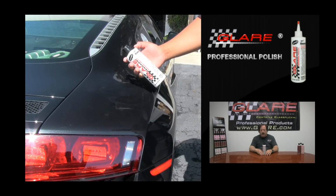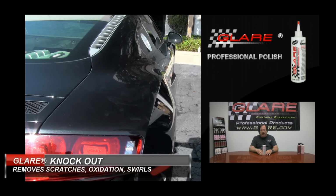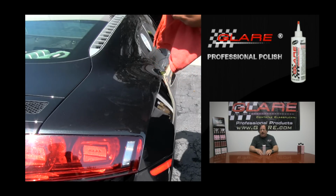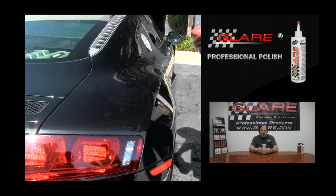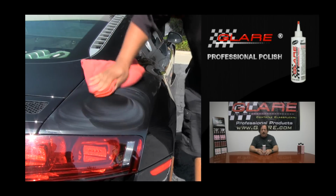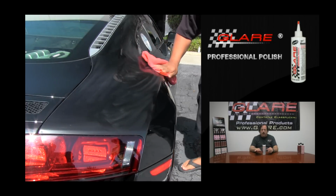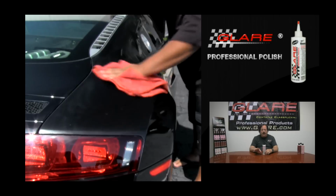One of our premier products that we have in the Glare line is called the Glare Knockout. It is one of the best compounds that we manufacture. It takes out scratches, swirls, takes off oxidation, and the nice part about it is it's the easiest product to use because there's no abrasives in this product. It does it chemically. So it's only going to take off the oxidation that's on your painted surface, not the good paint. And if there's scratches in it, the glass Flexin that's in here will fill those scratches in permanently, form a covalent bond, and turn to glass. You'll never see those scratches again.